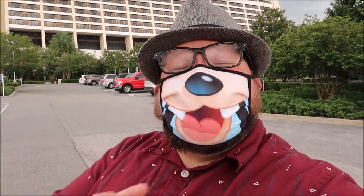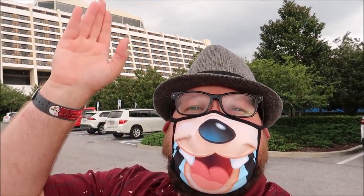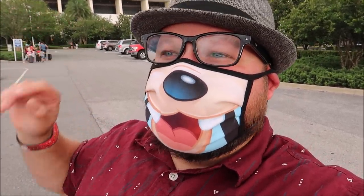Hey friends, today we are back at Disney's Contemporary Resort, but today we are going all the way to the top, to the California Grill, the Contemporary's signature restaurant at the very top of the resort. We're going to have gorgeous views of Magic Kingdom and also watch the sunset. I'm so excited. Let's go do this.